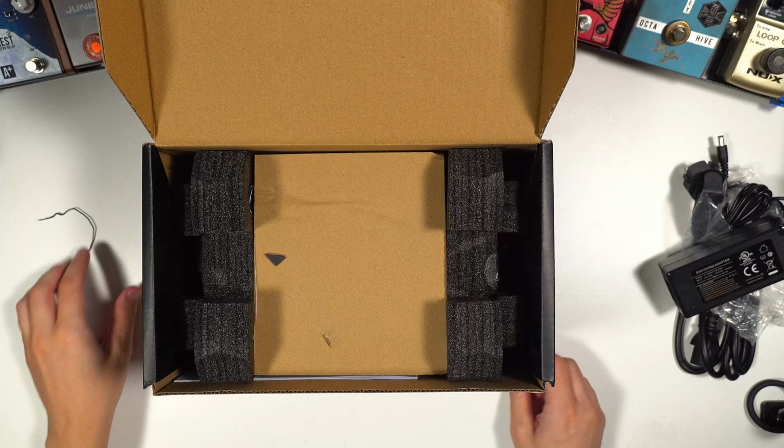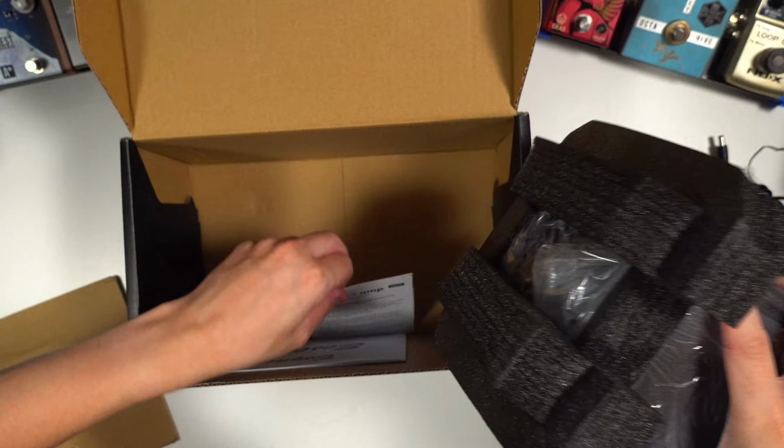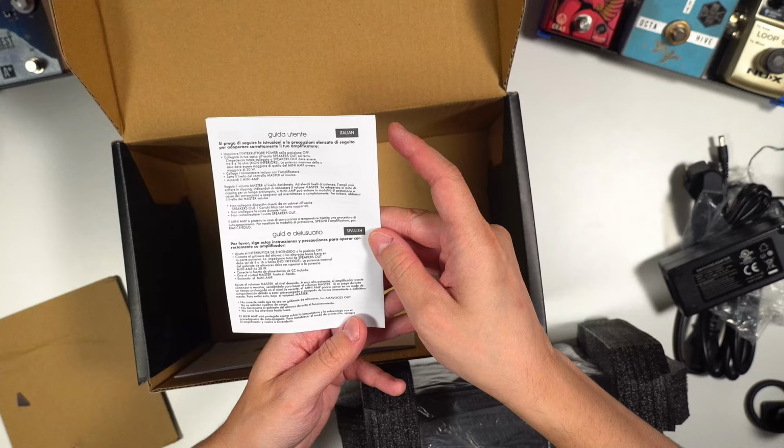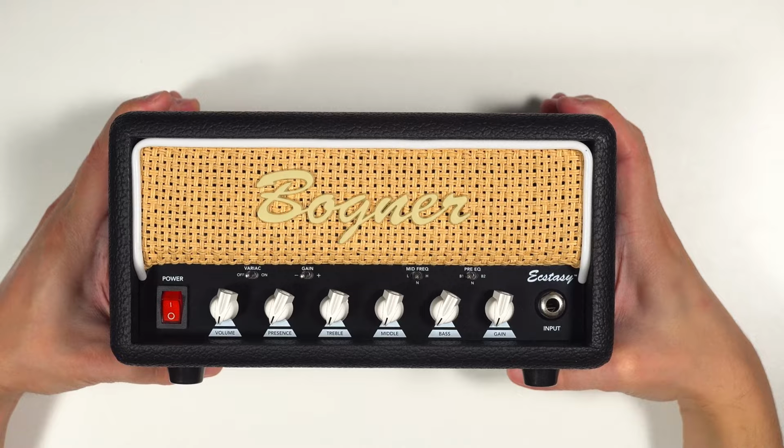I kinda understand the reasons why it is like that, but again, when taking a mini amp with me on a trip, it would be nice not to carry a huge charger for it. This is a mini user's guide in multiple languages, which is more like a quick start, and the real manual is bigger and more detailed. Here's the amp, and there isn't anything else in the box. Let's take a closer look.